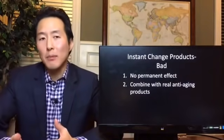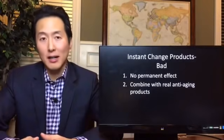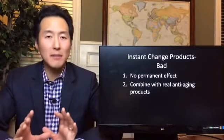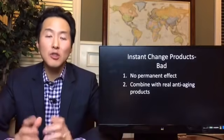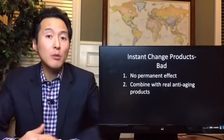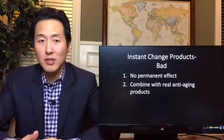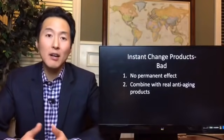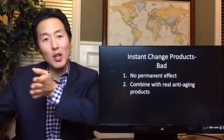That's why it's important to combine these types of products with the real anti-aging products as well. These products may create an instant impressive change initially, but long term you do want to combine them with those products that I mentioned to you a couple weeks ago in my 2-minute, 5 years off skincare routine. You combine it with those types of things for an optimal immediate result and a long-term change.